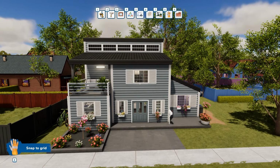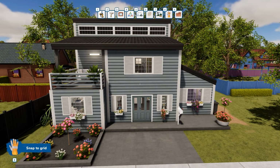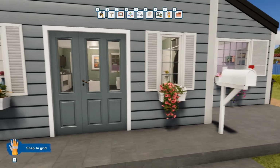And finally we're done, and look at this gorgeous house. I mean, look at the curb appeal, you know, the flowers, the colors, everything about it is so inviting, so pretty. I really love how this build turned out. There we go. So pretty, the colors and everything.